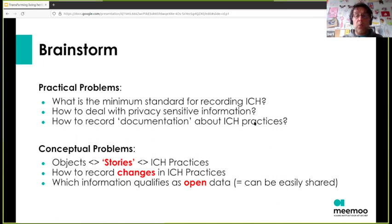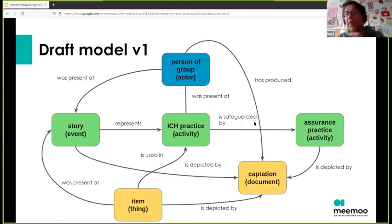And when it comes to sharing information, because this Oslo standard is also about being able to share information between institutions, which part of this information is open and can we easily share with each other? So we organized a brainstorm around these. These are part of the questions we discussed there. And we came up with a first draft model.